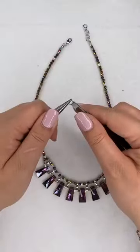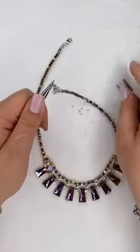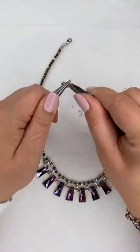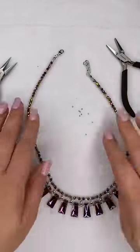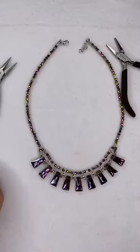Just make sure all your jump rings are fully closed. And you're gonna have a nice multi-size necklace there. Just close that back in. So that's it, really, how easy it is to make this necklace.